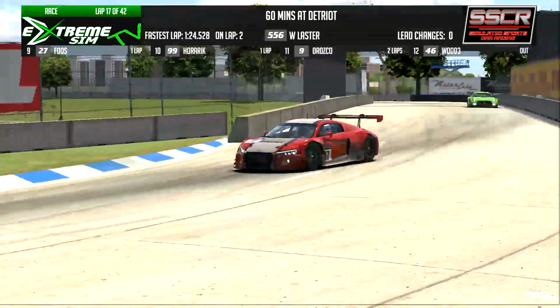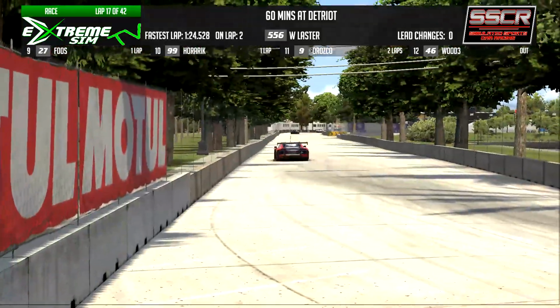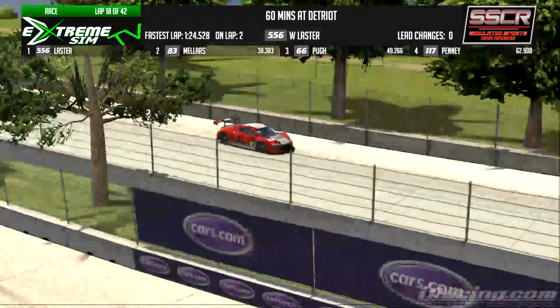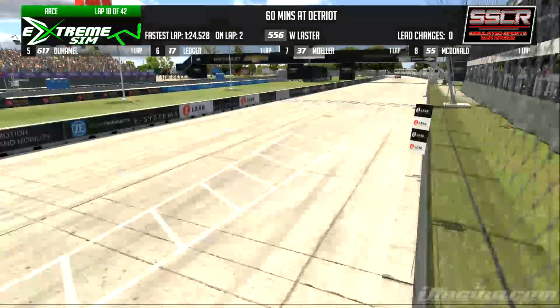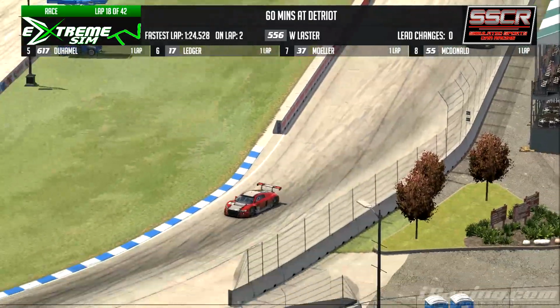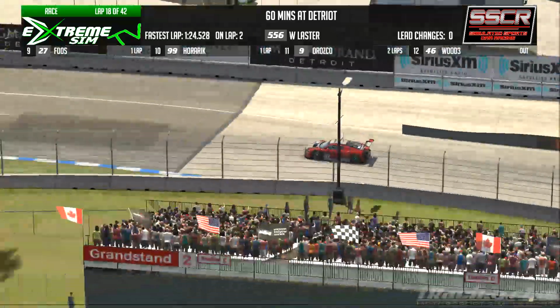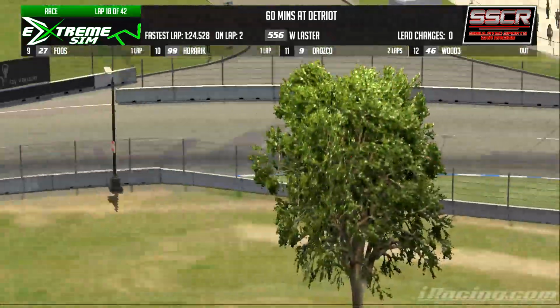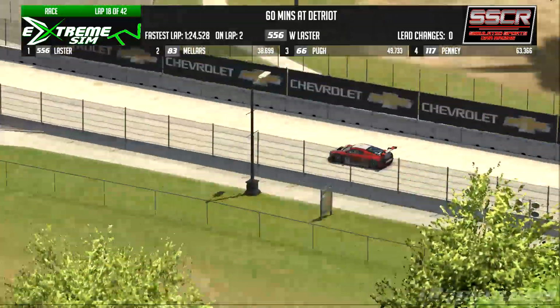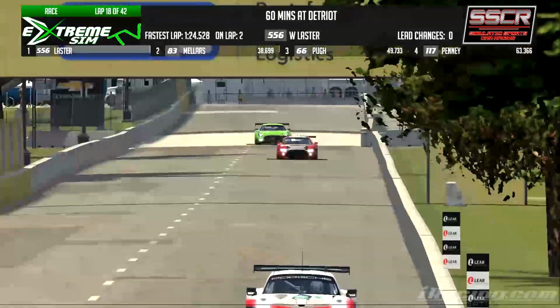Back to the battle for the lead here in GTLM. Full Send is still in front of Posted Note. Lap number 19 is going to go up on the board here momentarily. Again, these guys pretty much racing at this point to halfway. They'll probably take fuel at halfway and continue on.